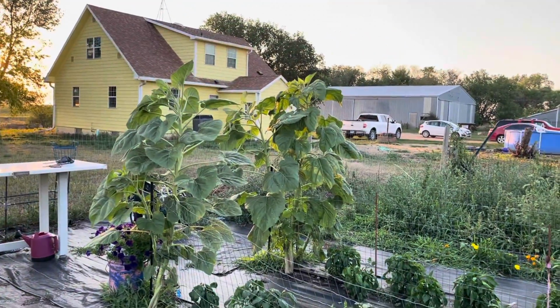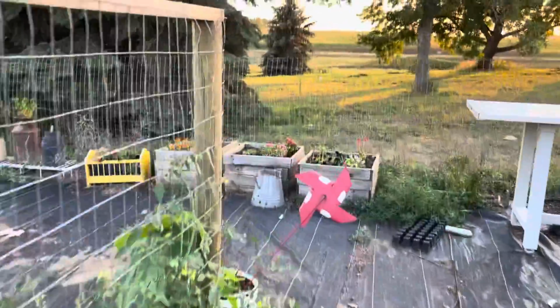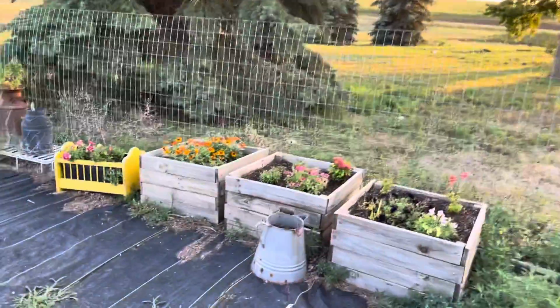Look at them sunflowers, aren't they beautiful? So that's all I got. And pretty flowers.